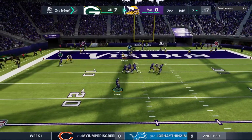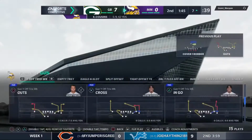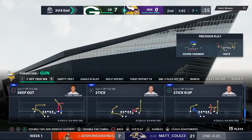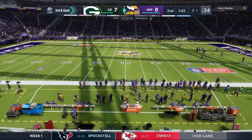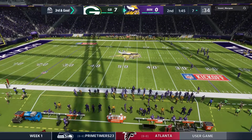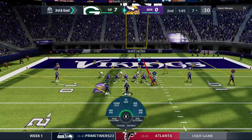From the gun, here's Cousins. And this is intercepted, but they'll say out of bounds. So very close to a turnover there in the end zone. Incomplete. To this point, I've been impressed with the work defensively. They have not allowed a lot of receivers to run free. And there's another example, another incompletion. A big play if you think about it right now in this season opener. It's 3rd and goal.